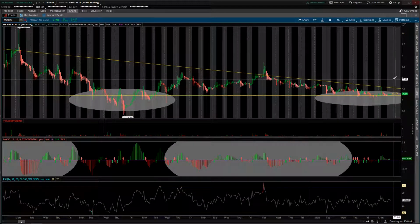So those are the two stocks on watch right now. We got MOGO, which we're really liking for a trade, and right now we're still in ORGO, letting that one play out and work out for us.